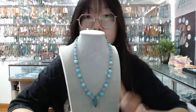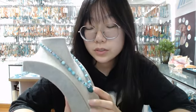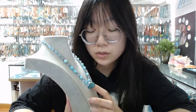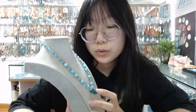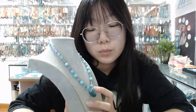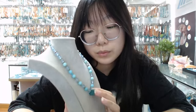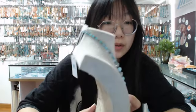The first product I want to show you guys is like this. It's about 16 inches long. And the main color of this gemstone base is blue. It consists of blue turquoise nuggets in the middle of this necklace, blue turquoise kishi beads, milky blue aquamarine round beads, and maisonite round beads. It's also made of twisted maisonite round beads.